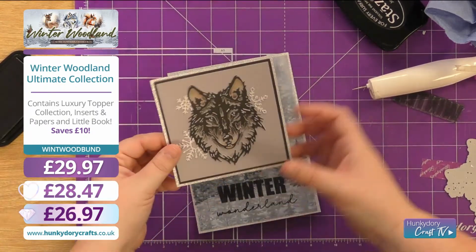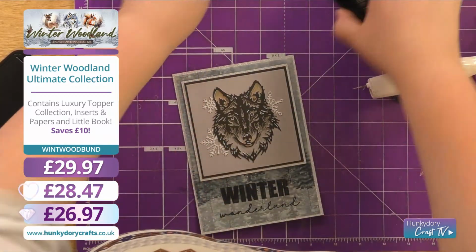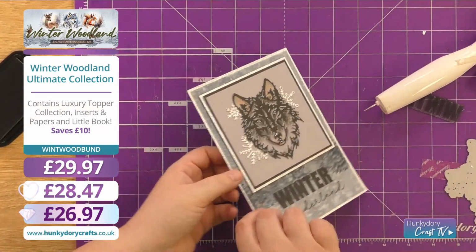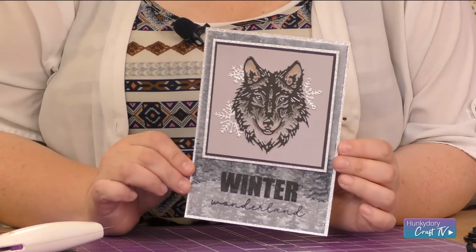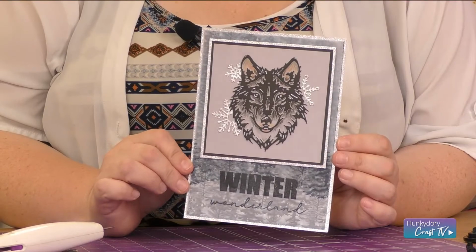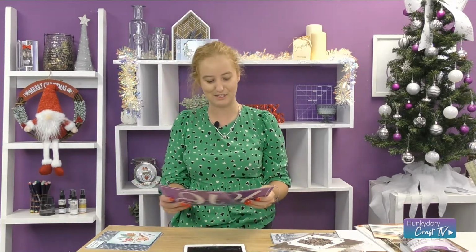And we'll pop this back on the top. And then you would pop that onto a 5x7 card blank. And there we have. Look at that. That is amazing. Oh my goodness. Love, love, love it. Winter Wonderland with that amazing wolf die, that winter wolf, and the parchment, the paper, just all your stash. Bring it all together.